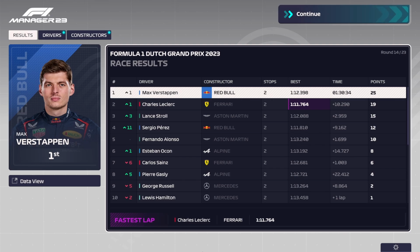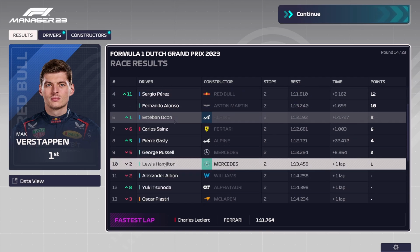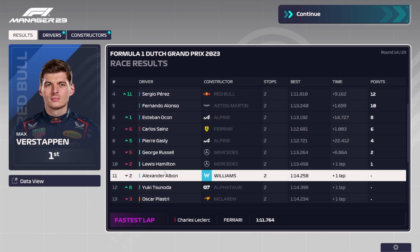All right, so your finishing order from the Dutch Grand Prix. Max Verstappen wins his home track, which is good for him. Not good for the championship. Sergio Perez up 11 spots, finished 4th. Stroll on the podium. Good news for us, Albon does not finish in the points.